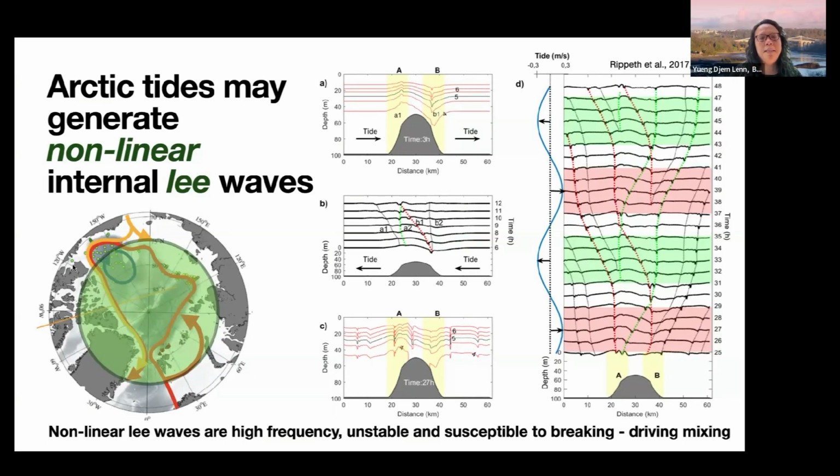And what you can see is that within this region here, we are above the critical latitude for propagating internal waves generated at the M2 frequency. So M2 is the twice a day semi-diurnal frequency, where you have lots of tides swishing back and forth across seamounts, along continental slopes. And in many places, this generates an internal tide that can propagate away and take the energy with it.